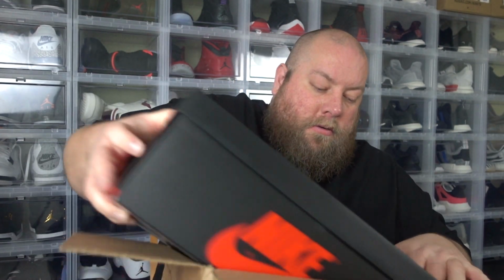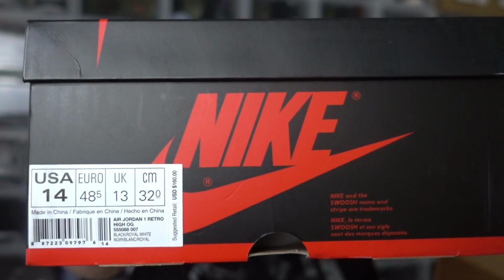But this package was sent from Detroit, Michigan, so I guess StockX must be located in Detroit, Michigan. I don't have my address cut off, but here's the box. Let's see exactly how the services of StockX are. Opening the box. Got your Jordan 1 box. So far, everything's good. There's your man size 14, because I go up to 14, my Jordan 1s, 3s, and 4s.